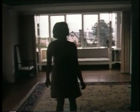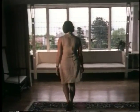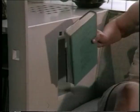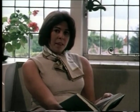The living room opens off the hall. It is a complete contrast. Suddenly we're in a room flooded with light. Facing the door, this beautiful built-in settle with its little shelves for books. You feel you could sit here all day with a book and let the sun pour over you.